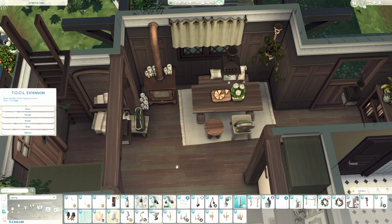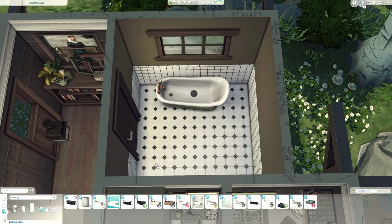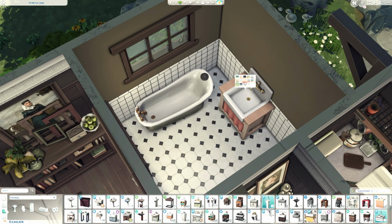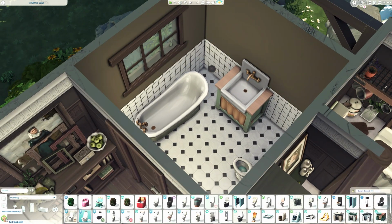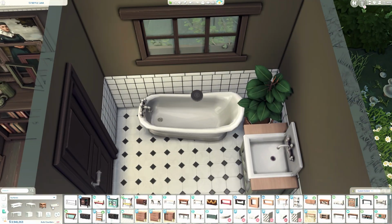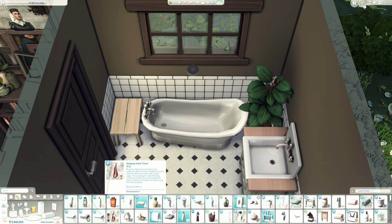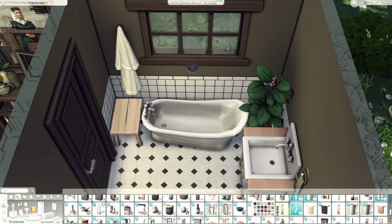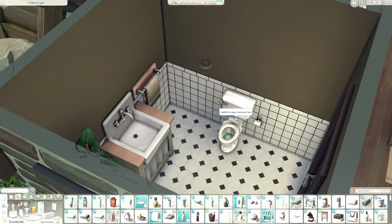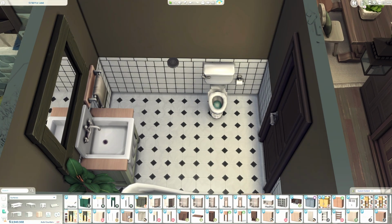Of course, they made that organic set when the Cottage Living pack came out, and it goes perfectly with it. So I really wanted to use as many items from that pack in here as I possibly could. And here we are in the bathroom. The bathroom is pretty basic, doesn't have a lot of space in here, but I think I made it look different, and it's super cute looking, very rustic.